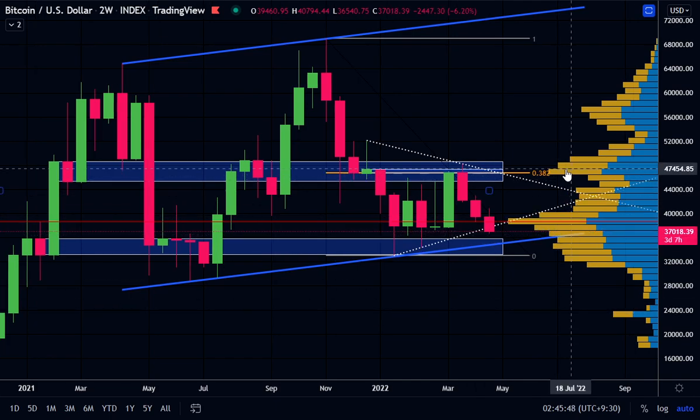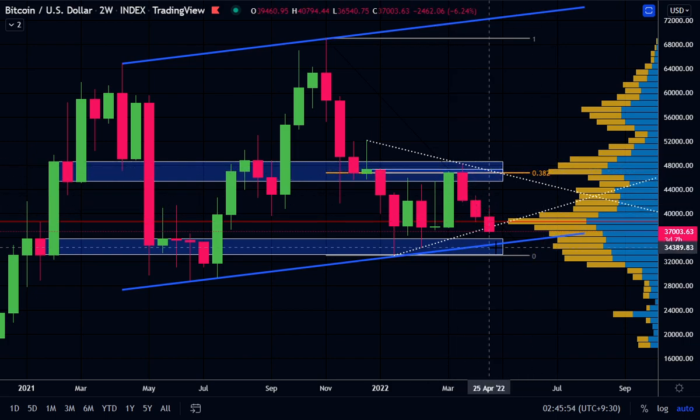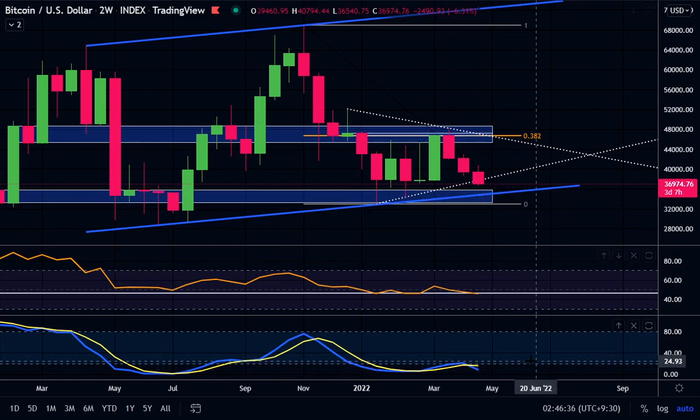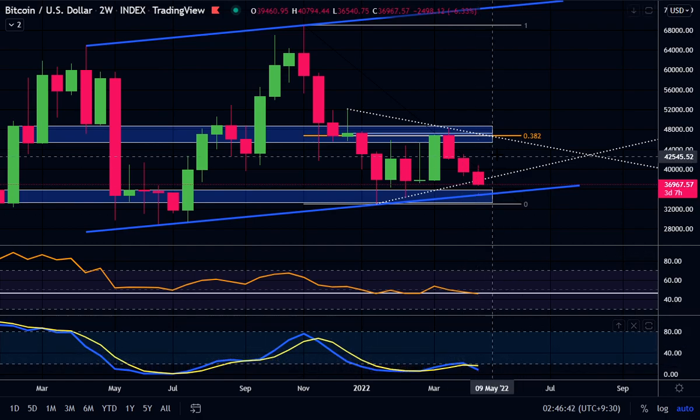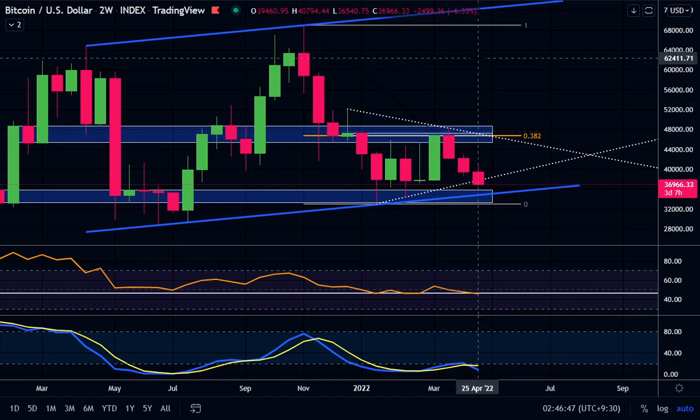And we also see how this other spike here on the VPVR was the area where we got that resistance on the dead cat bounce. Looking at the stochastic RSI, we can see we got rejected off the 20 level here, the white dotted line, on this dead cat bounce. And it's always good to make sure we get above this area on the stochastic RSI to give more confidence on the bounce that it is going to carry a bit more higher.